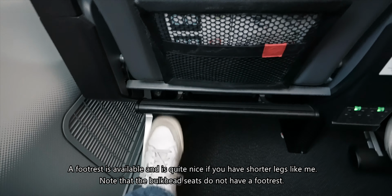Here's a closer look at the seat itself. There is a pretty plush headrest which is height adjustable. There is another headphone jack located in front of the center armrest console. In premium economy, every seat comes with its own individual power outlet.